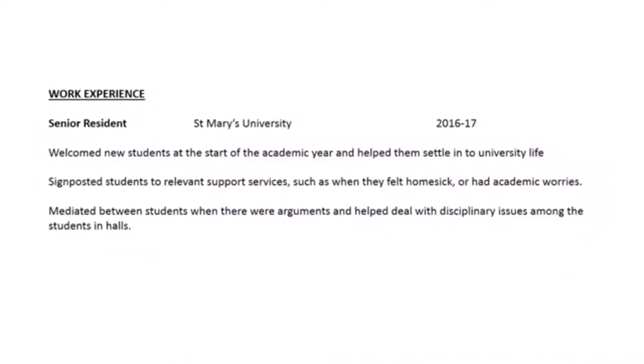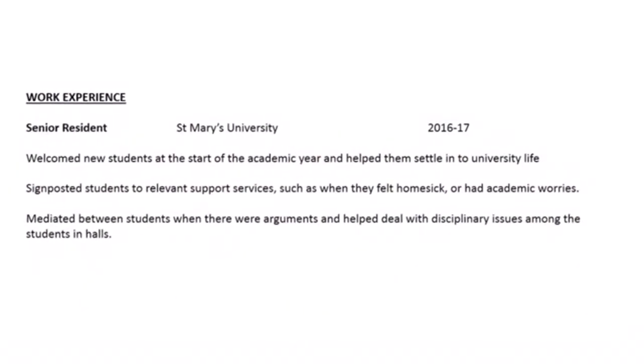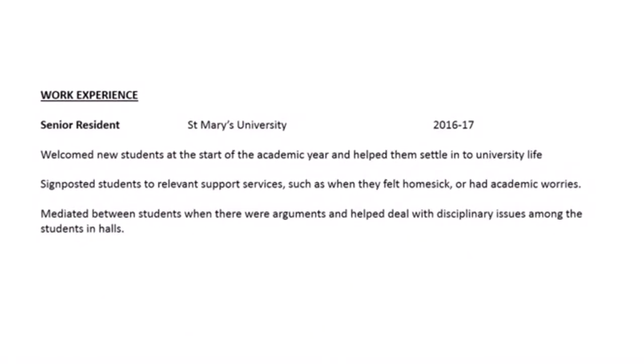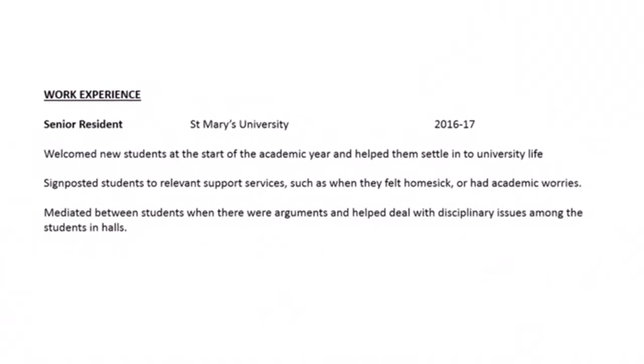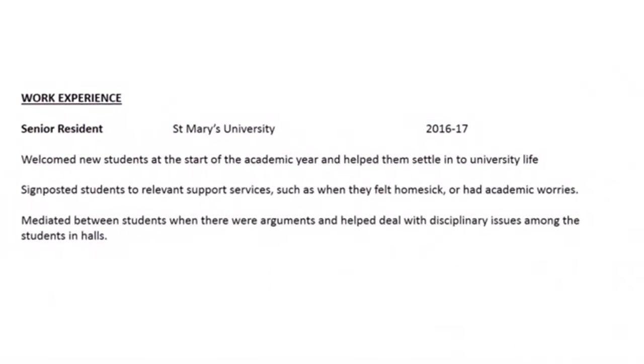Okay, should we have a look at the next one? So this is the second attempt. This is a bit better, but not quite there yet. I would say it's better because it's much more formal and much more specific. You can really see the specific tasks and duties that are involved, like signposting students to relevant support services, mediating between students. So you've got some specific examples there, and you can deduce from that they've got good communication skills.